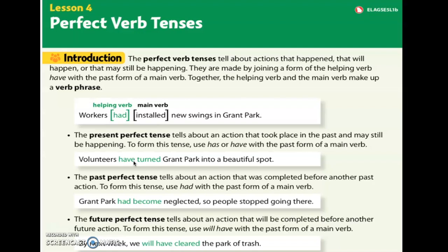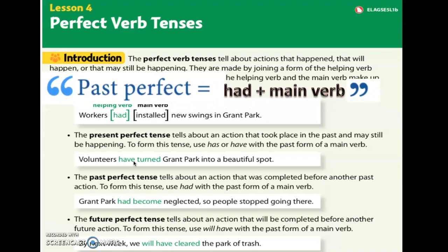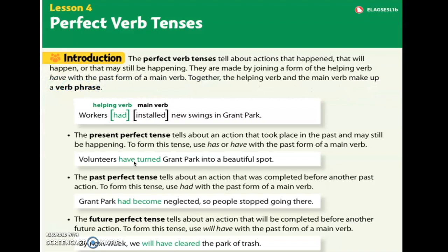All right, let's take a look at the past perfect tense, which tells us about an action that was completed before another past action. To form this tense, we're going to use the helping verb had with the past form of the main verb. The past perfect would equal had plus the main verb. So let's take a look at the example. Grant Park had become neglected, so people stopped going there.